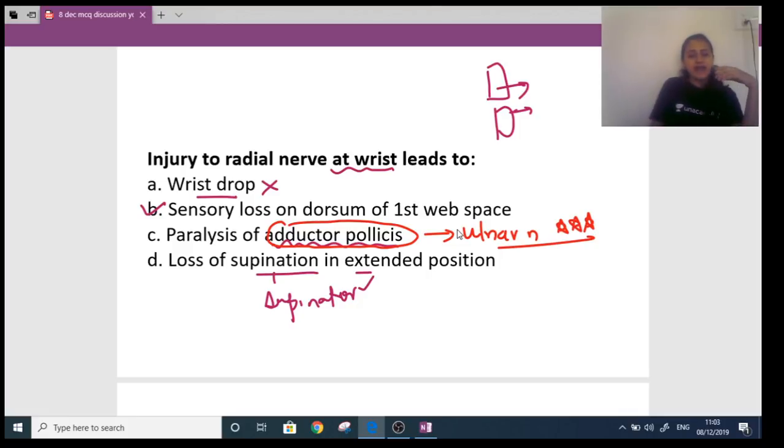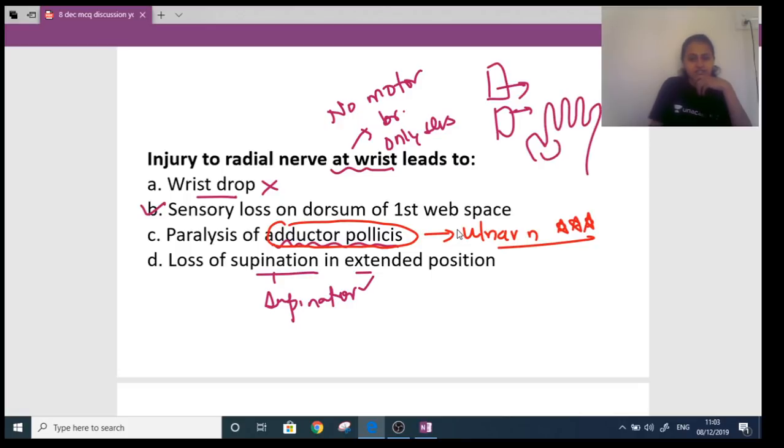So remember that at the wrist there is no motor branch. No motor branch. It is only sensory. That is why it will lead to only sensory loss on dorsum of first web space. So if this is your thumb, you have the fingers here. This region which is there, the first web space, this is the autonomous zone of radial nerve, the dorsum part. Okay, very important question. They can give you an image. This area is marked and they will ask you what supplies the sensory supply here. This is the autonomous zone of radial nerve.